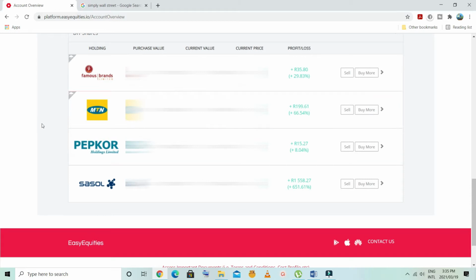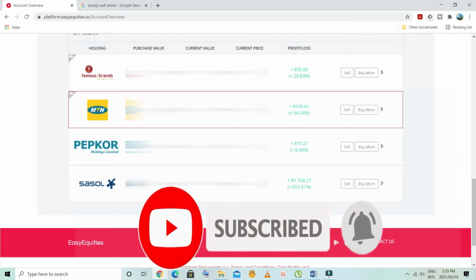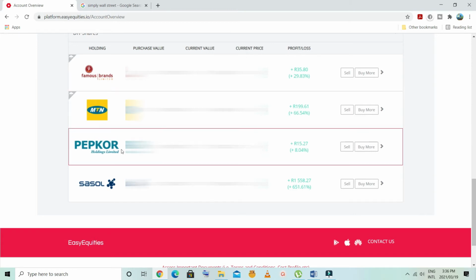Also, I went and bought MTN. When I bought it, I had an idea in mind that actually we're always gonna have phones, and phones are always gonna need a medium in which we communicate, which is your cell phone network. So that's how I bought that, and as you guys can see there, it says 66% growth from that time until now. I won't lie, with MTN, it went up and down until it got here. It recently just went up, and if you check the news, you'll see something positive about MTN happening right now if you look closely. And Pepkor I recently bought, so let's just skip that one.